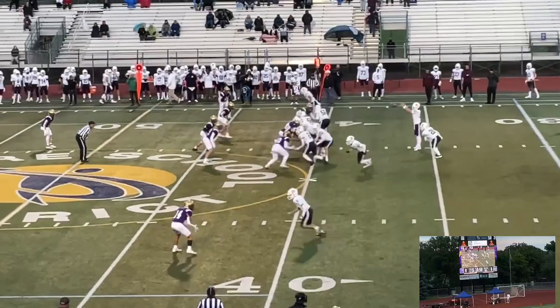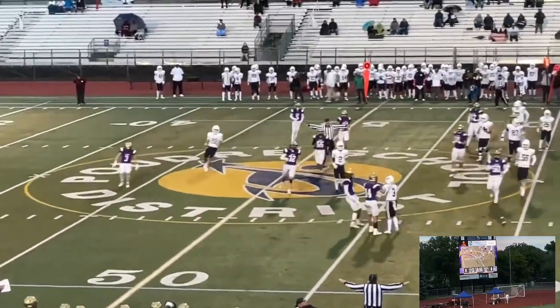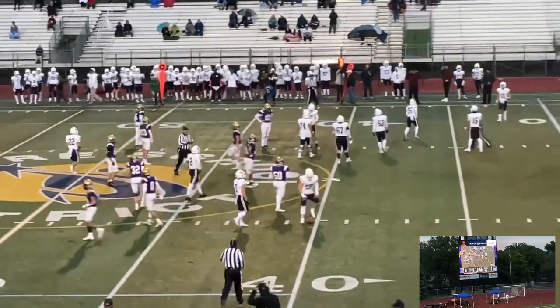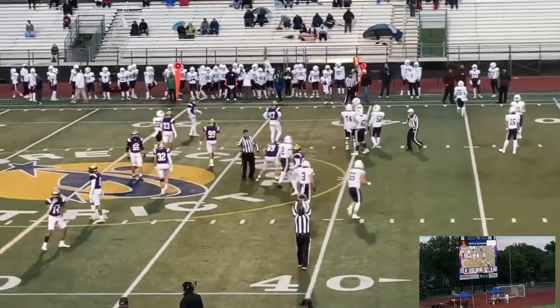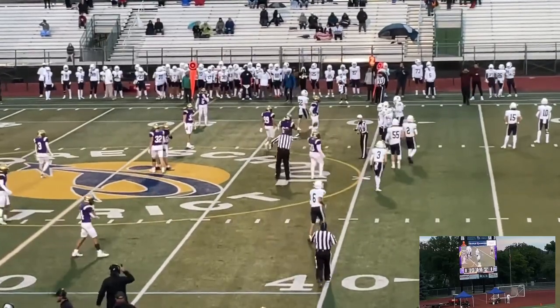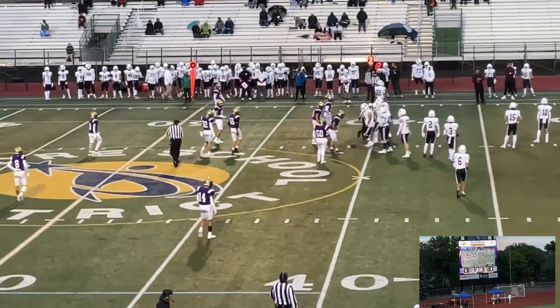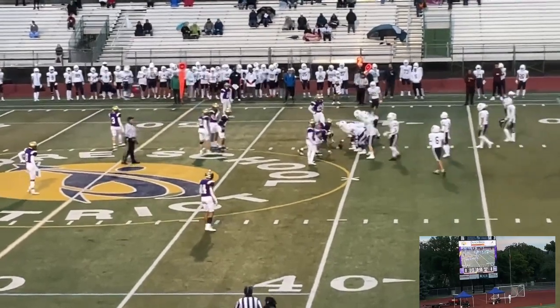Cherokee Trail's going to run this. Oh, they're going to pass. They got a man wide open, missed it. Kind of threw it in front of him. Tried to lead him, but he wasn't able to be led, so. Incomplete, brings up 2nd and 10. He might have had a little room to run there. But he missed it, so.